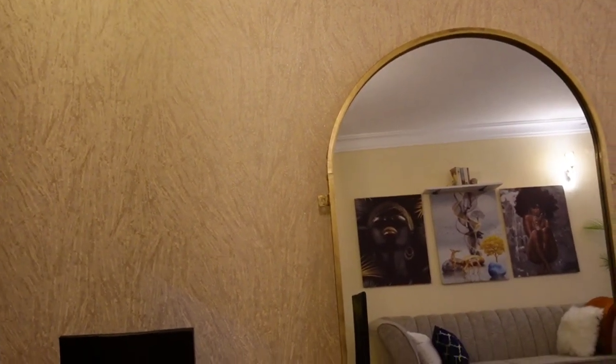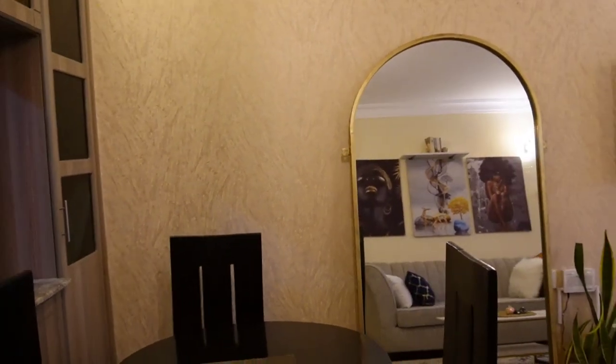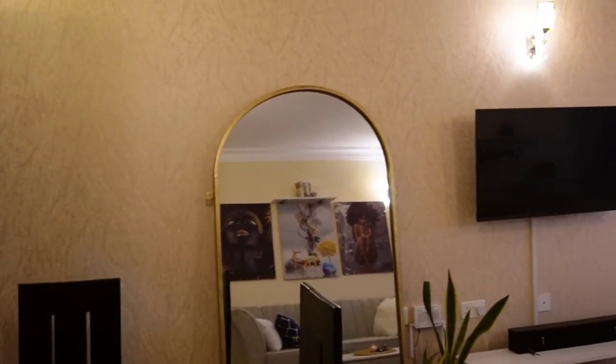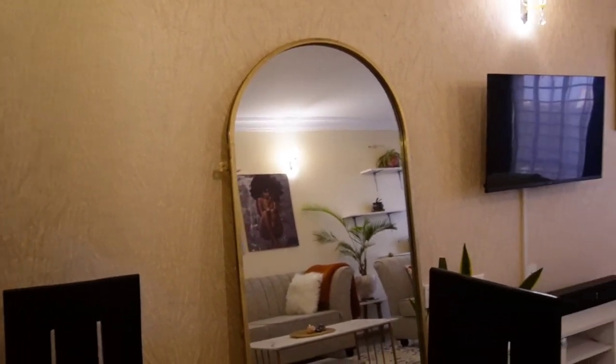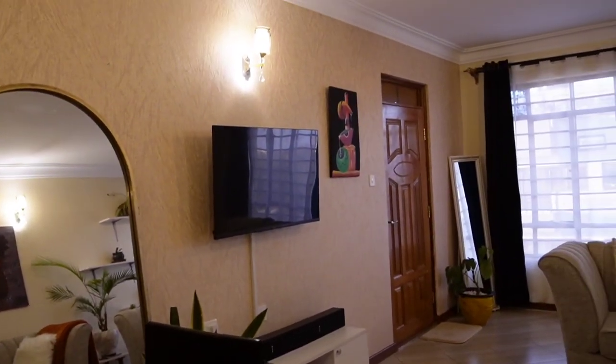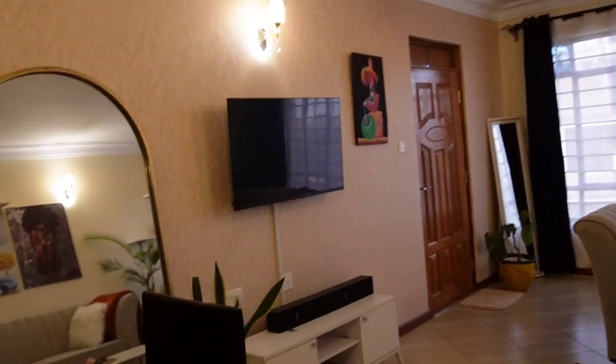I don't know if you guys can see, but I was very skeptical about this wallpaper when I had it on because I was like, oh, I need something that is a bit bolder than this because this is neutral. It's a bit neutral, but it's okay because now I feel like it ties in so well. It blended so well with the whole theme of the house.